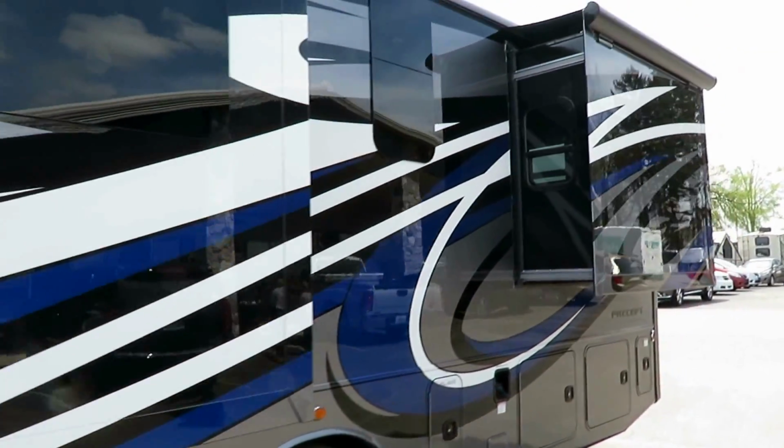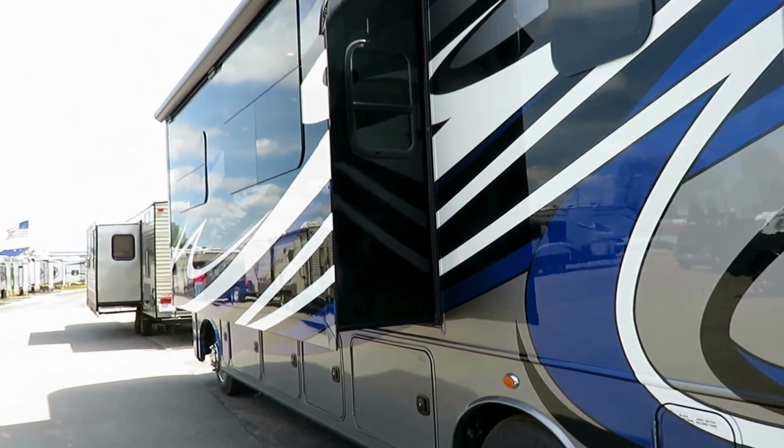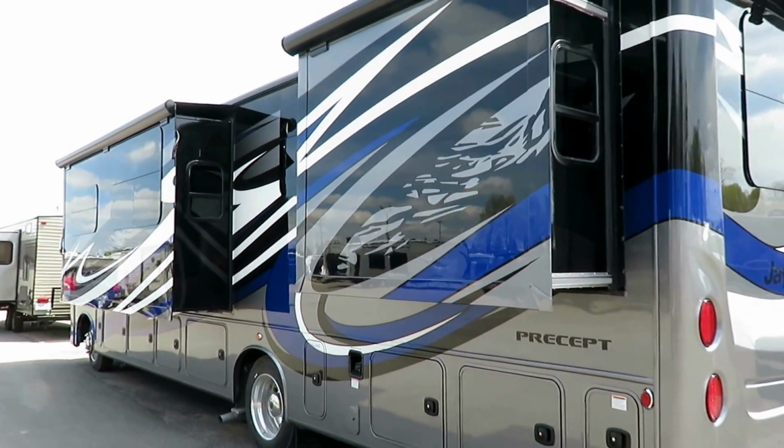Nice thing on these when you go to the full body paint is it's all painted. Even the sides of the slide outs get a full body paint. And that's the same paint they use on pretty much all the Jayco motorhomes. The brand name is called Sikkens. I believe it's Sikkens if you're curious.